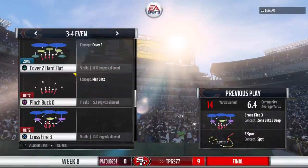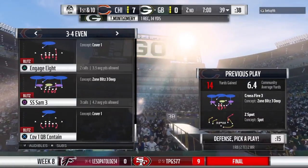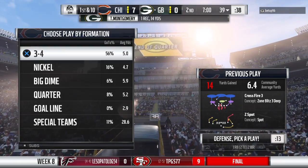Second quarter about to get underway with the Packers in possession of the football. They've got it here with a first down.